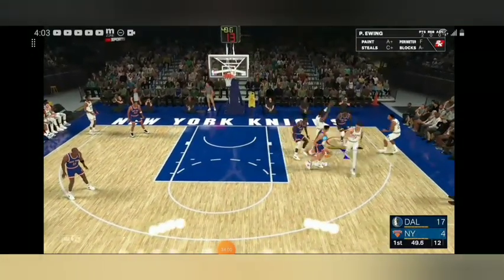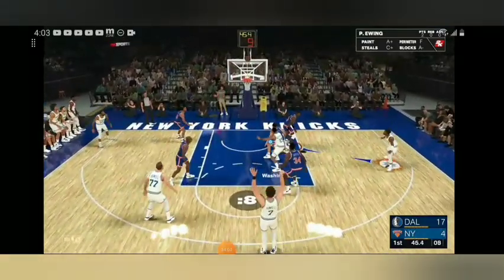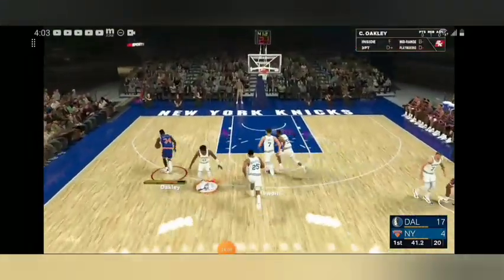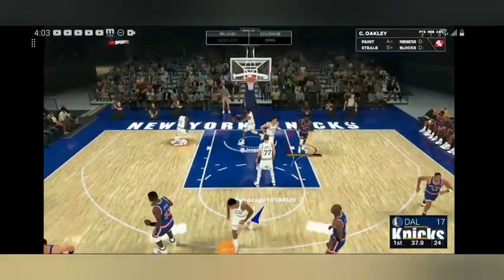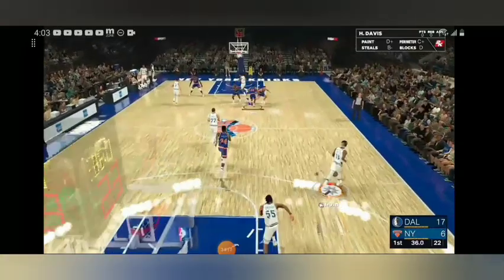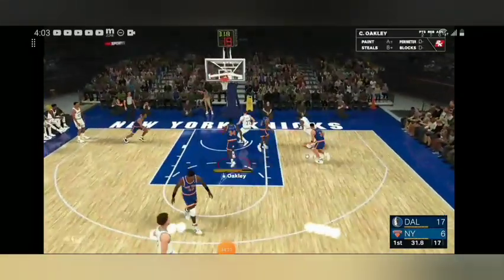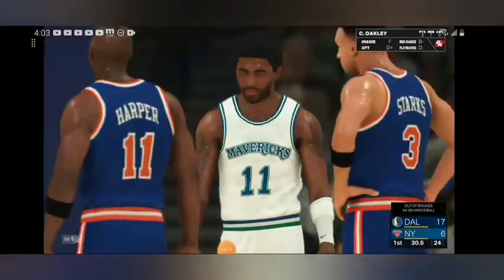To the right side. Powell, no one around him. No good on the triple. And Ewing has got the ball here for the Knicks. It's a 13-point game. Shots good by Oakley. That's the kind of passing you want there. Work the ball around, keep it moving, try to get an assist on every bucket. Out of bounds, and out of bounds as the Knicks gain possession.